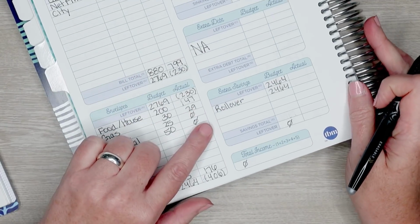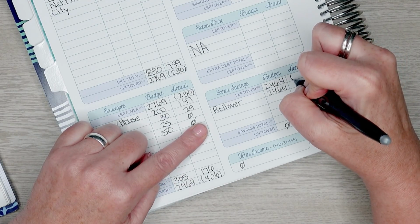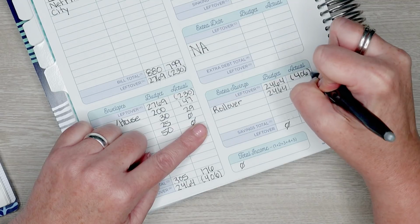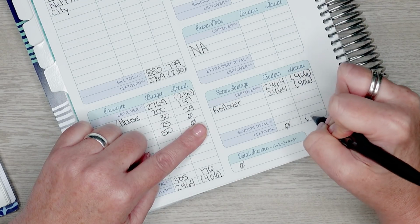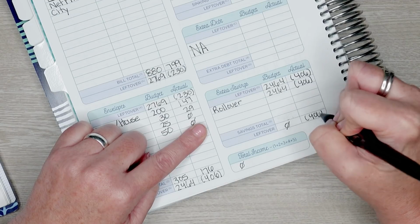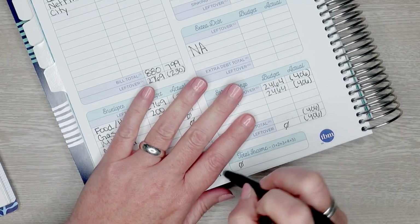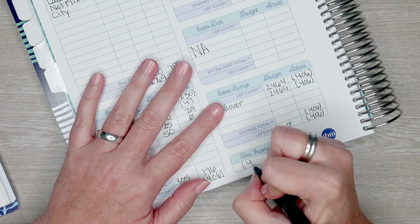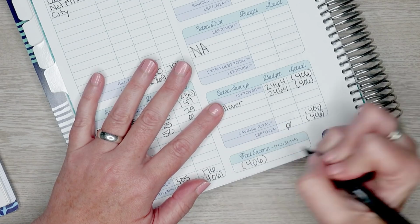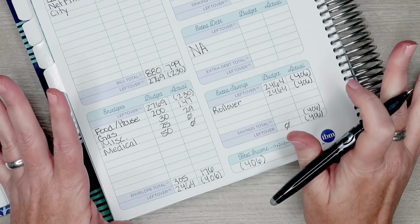So let's come over to rollover. We have a negative amount of 406. Yay! Okay, so we are negative 406 to start the next week, which means we already have to dip into that 3,300. But that's okay. It's all part of the journey.